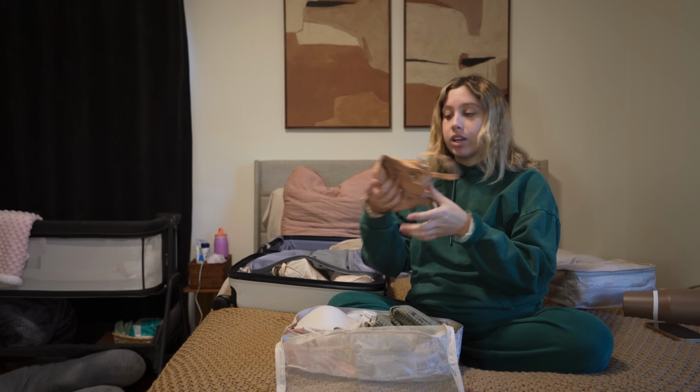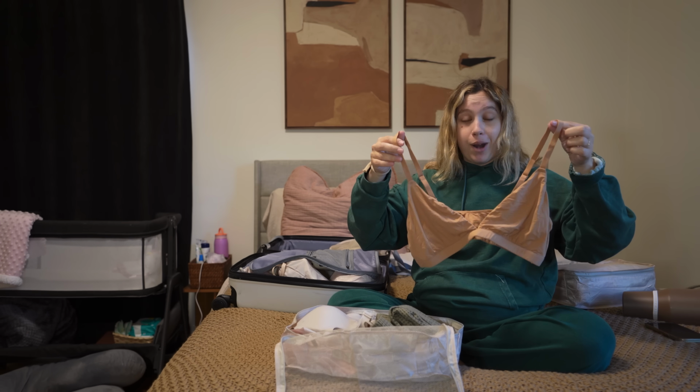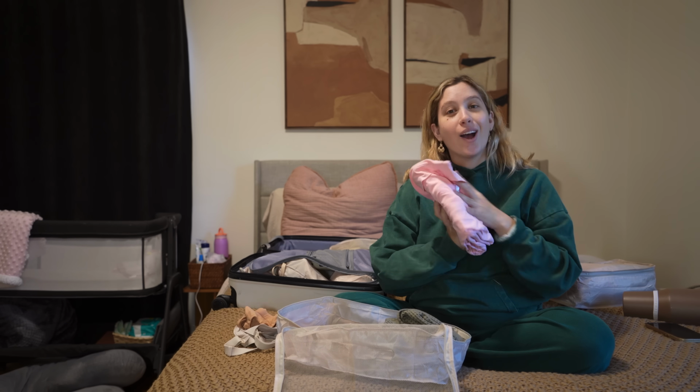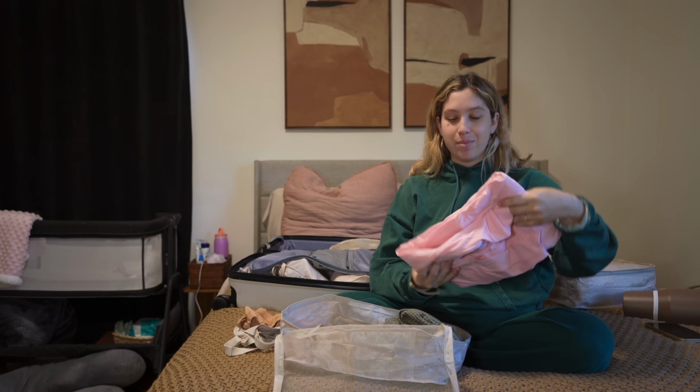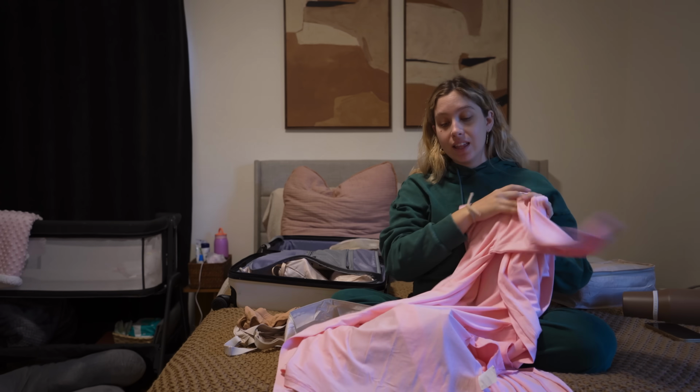I do also have a comfier version. This is from Adore Me. I have their subscription. I racked up a crap ton of points, and so I bought like 5 of these. I also got a row, which I am super excited about. This one is a lot more lightweight than my last one.